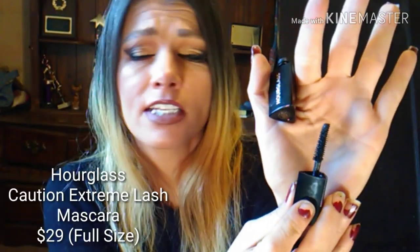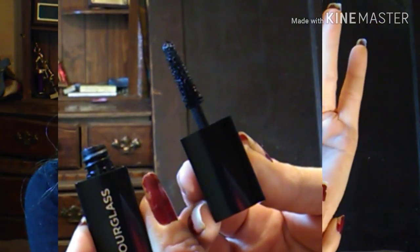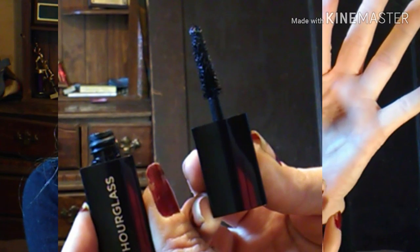Guys, I fell in love with this mascara. This is like one of the best mascaras that I have ever used. The wand on it looks like a plain Jane wand. It doesn't look like it does anything, but the formula is amazing. I think they top the charts with this one, guys. I really do. This is a beautiful formula.